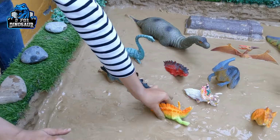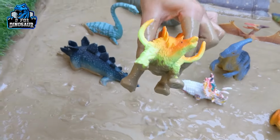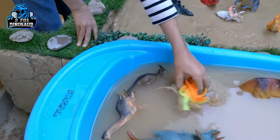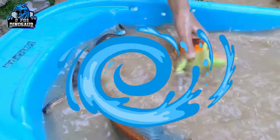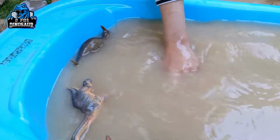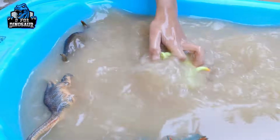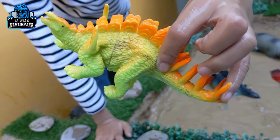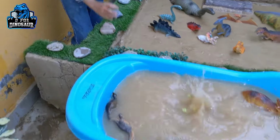And here comes Mr. Zayan, and Zayan will clean now. He has chosen the Kentrosaurus, the big spiky herbivore dinosaur. Yes, you can clean him now. Here we go, Kentrosaurus. Amazing. Thank you, Zayan.